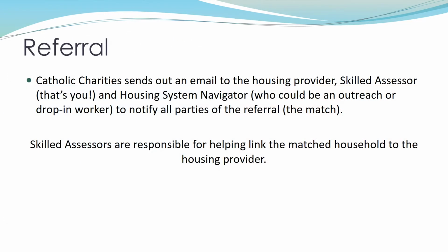The last step in your workflow is the match. When someone you've assessed is matched to housing, you will receive an email from Catholic Charities. When you receive an email like this, you are responsible for reaching out to the client to let them know about the match and give them information to connect with the housing provider.